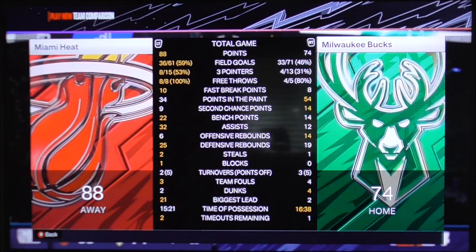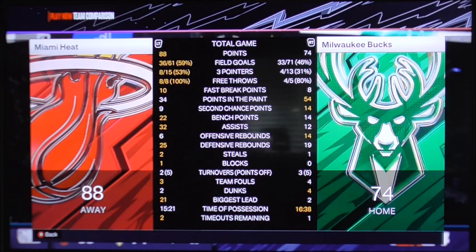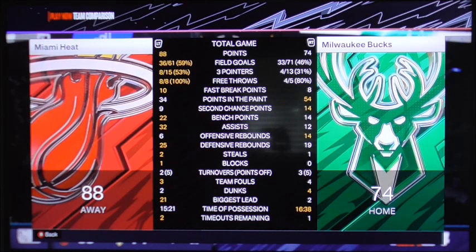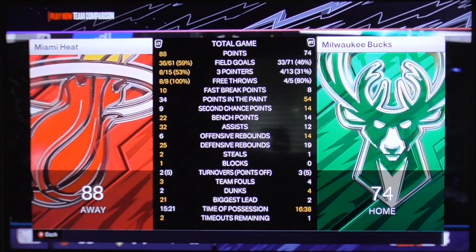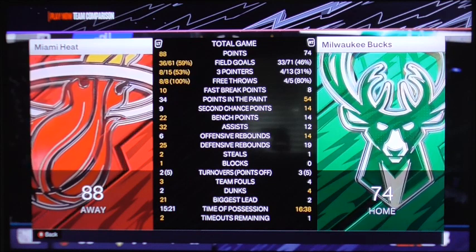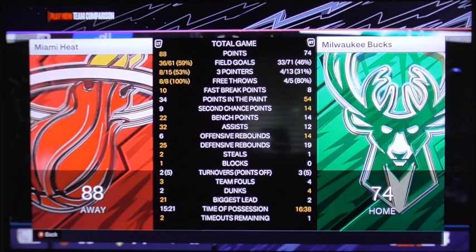Then it was only 2 and 3, 5 points off. Three team fouls for the Miami Heat. 4 dunks made for the Milwaukee Bucks, and a 21-point biggest lead for the Miami Heat. Time of possession was 16:38 for the Milwaukee Bucks, and they only had 2 timeouts remaining.